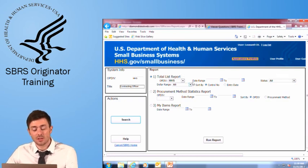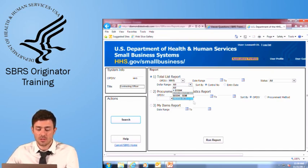Lastly, you can filter by dollar value. If you'd like to generate a report on all forms that are less than $150,000, between $150,000 and $650,000, between $650,000 and $5 million, and lastly, greater than $5 million, you can do so using the dollar range. Additionally, you can sort the forms by either control number or entry date by selecting the radio buttons in the Sort By section. The last thing required before conducting a search is to select the date range.